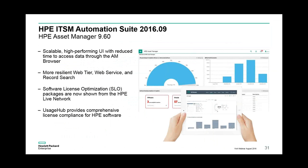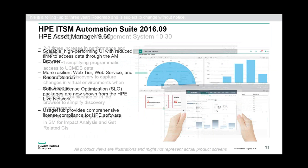We also introduced the AM browser, very similar to the UCMDB browser, for simplified reporting and dashboarding use cases. And we also bundled a usage hub, which is a free product, but it gives visibility to all the HPE products, and it will give you usage statistics of all these products in a simpler web UI. And we have bundled it with 9.60.